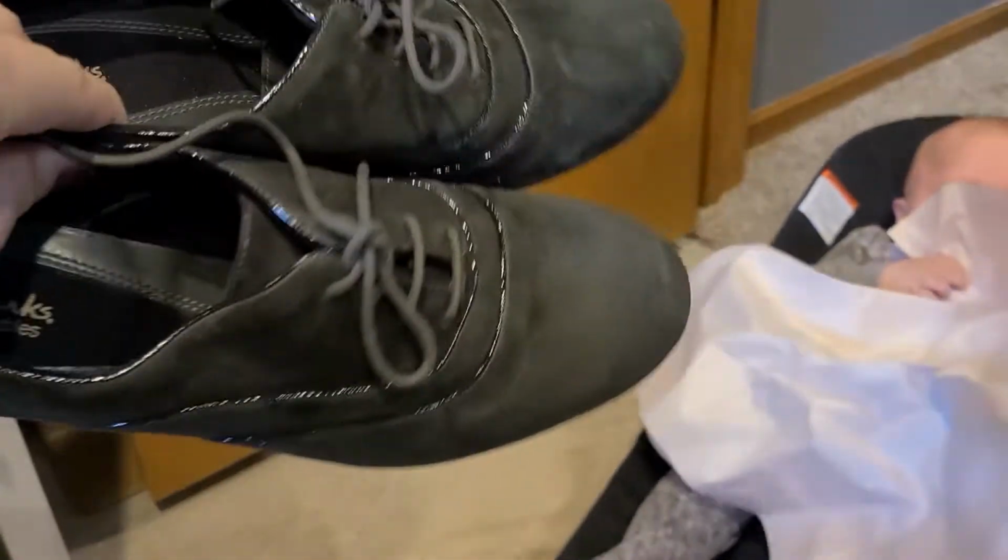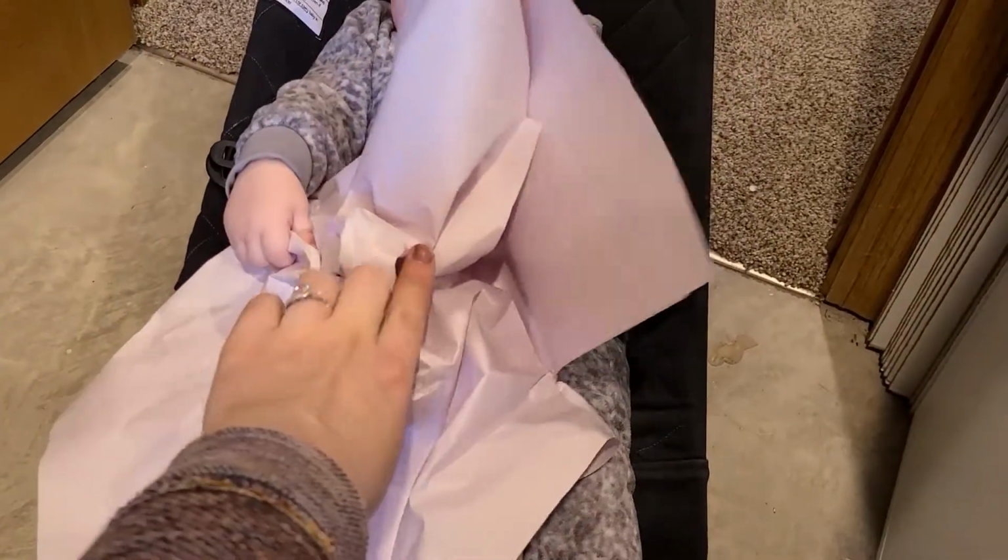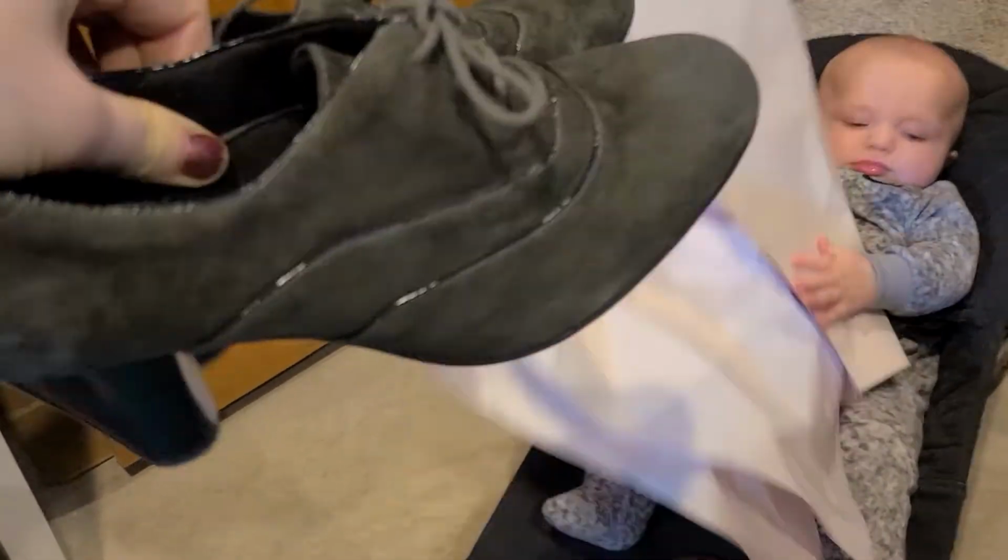Here are these Oxford heels. I gave my baby some packing paper while my mom goes to get something to eat. Oh, did you drop it? Here. He is in that sensitive period of crinkling and sound.